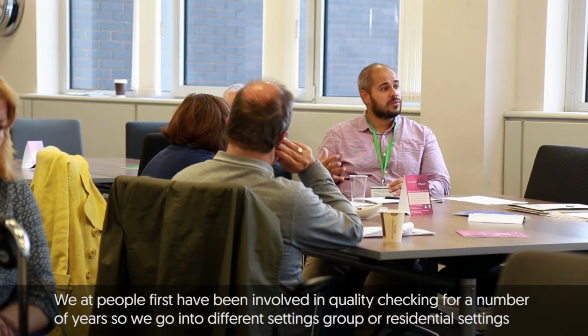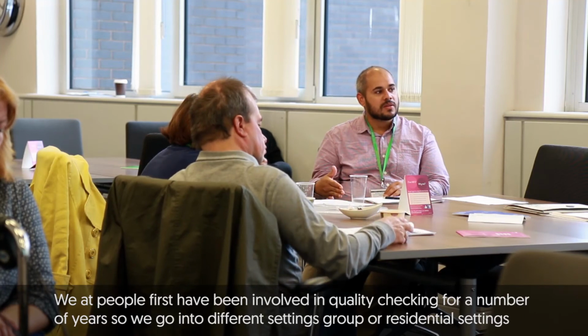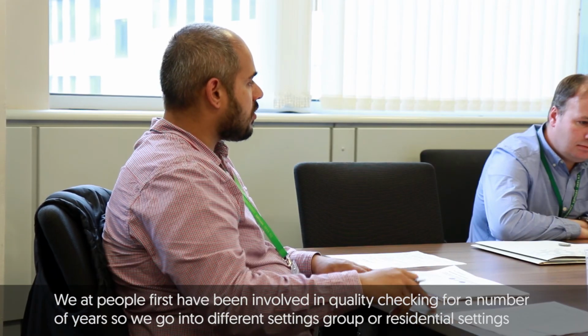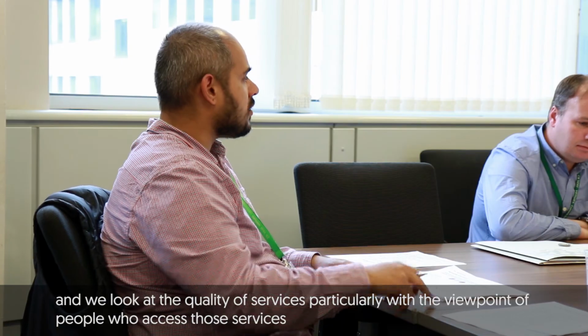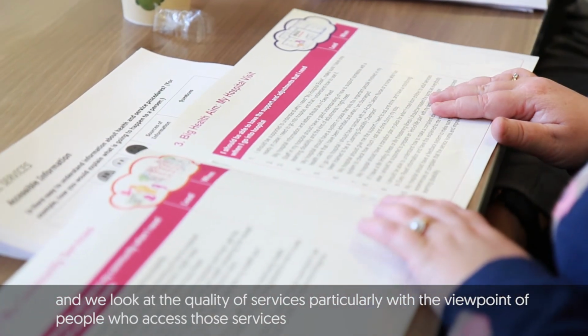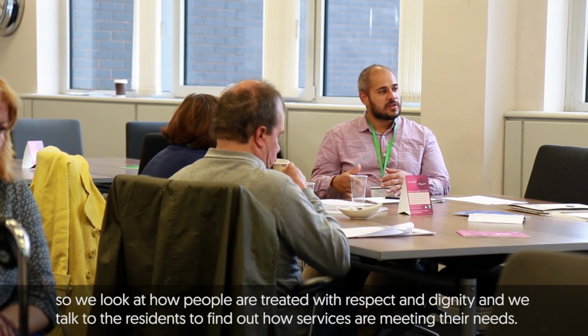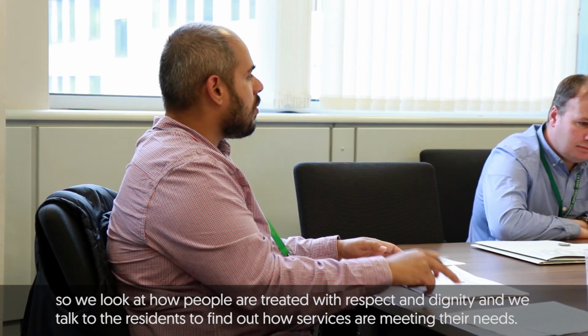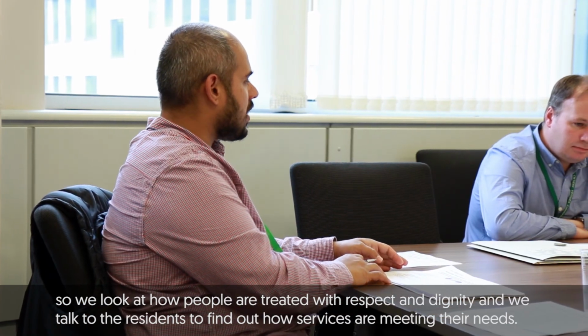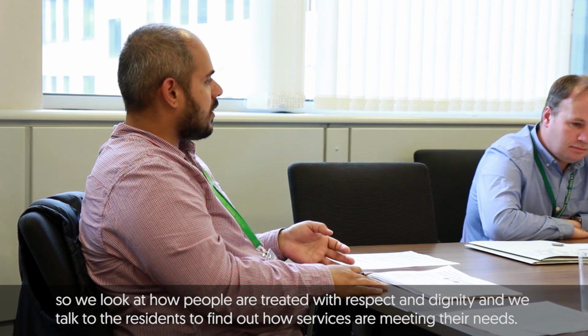We at People First have been involved in quality checking for a number of years. We go into different settings, group or residential settings, and we look at the quality of services, particularly from the viewpoint of people that access those services. We look at how people are treated with respect and dignity, and we talk to the residents to find out how the service is meeting their needs.